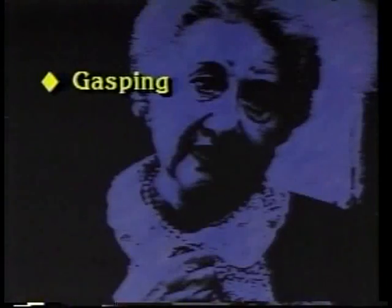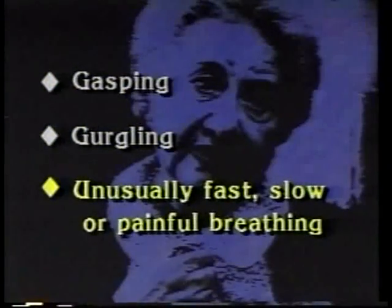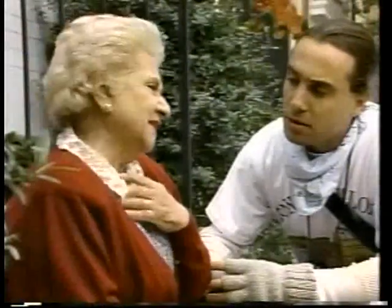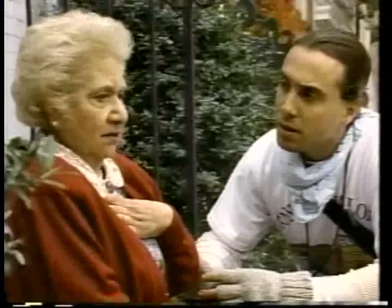Look for abnormal breathing, including gasping, gurgling, or unusually fast, slow, or painful breathing. Does it hurt when you breathe? No. Okay, Maxine, I'm going to check your skin.